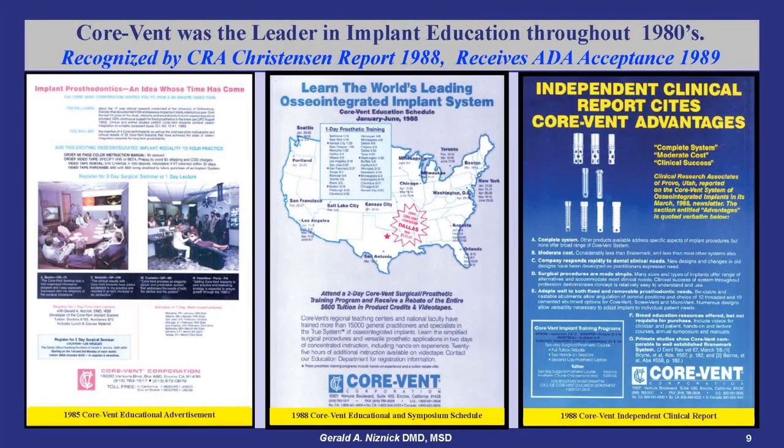Corvent was the leader in education throughout the 1980s, with live surgical courses in my office and lectures all over the country. Corvent held the first symposium by an implant manufacturer in 1987 in Chicago with 650 attendees. It was repeated in 1988 in Dallas with over 800 people attending. In 1988, Gordon Christensen did an independent study of the Corvent system and pointed out its many advantages.